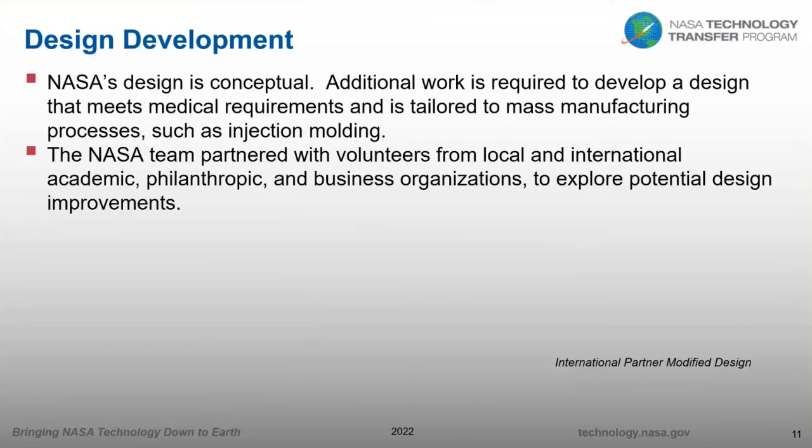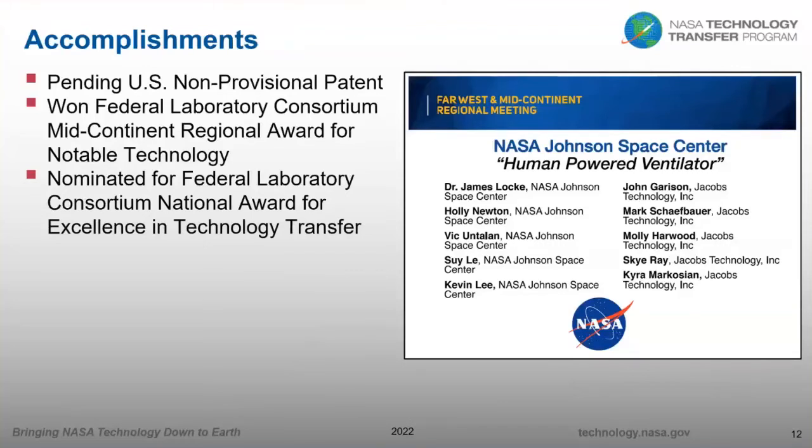And we were able to partner with some volunteers from local and international academic, philanthropic, and business organizations to help us explore potential design improvements. So we were able to take the original concept and create a couple other iterations to figure out a better way of doing this process and making this device even easier to operate. Currently, there is a pending patent on this device, and this device has also won an award from the Federal Laboratory Consortium. So we won a regional award for notable technology, and we're also nominated for a national award.